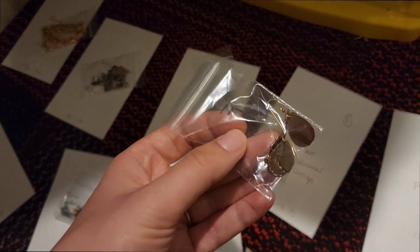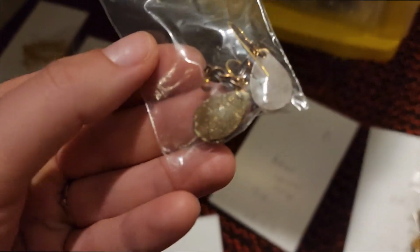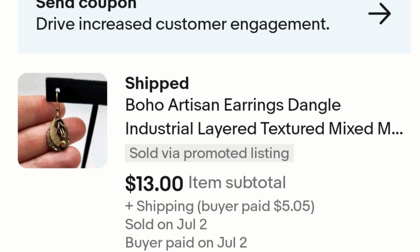These I marked as like boho, industrial, layered. They're really, really cute. See all the different texture and layers. And then it has this copper color braid. Cute. Sold for $13, paid pennies.